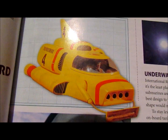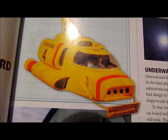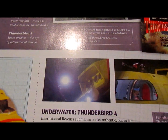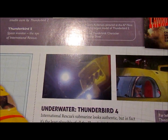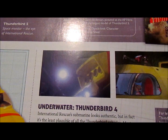Thunderbird 4's articulated light and tool appendage is perfect for Aquanaut Gordon to conduct underwater operations without leaving the submarine. This saves him having to wear a pressurized diving suit or to undergo lengthy decompression procedures when he's returning to the surface.